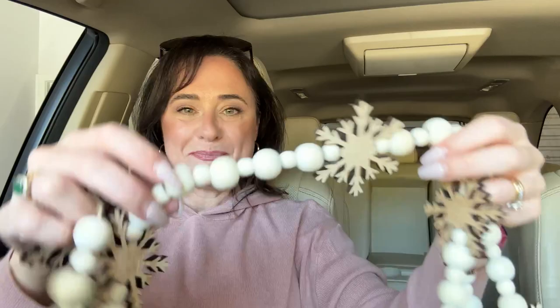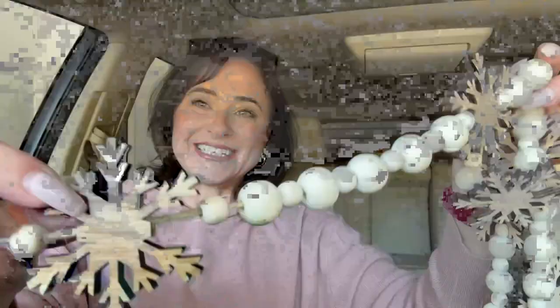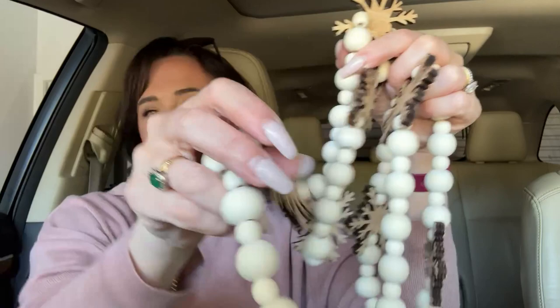I think they had something similar to these last year and I didn't buy them, but I bought them this year. These are $8. And when you open them, they're those beads that were all the rage this year on desks and mantelpieces and just decorations. I love these. They've got the little snowflake and then the timber beading all the way through with a little tassel at the end. This is probably about, I'd say, 1.5 meters long.